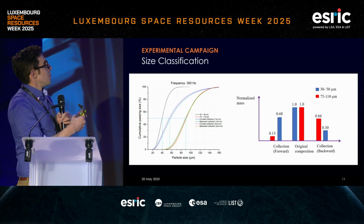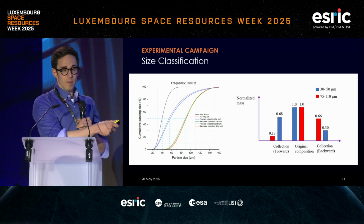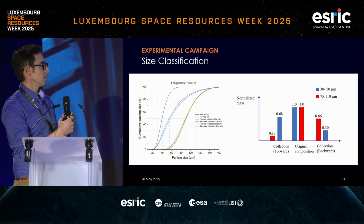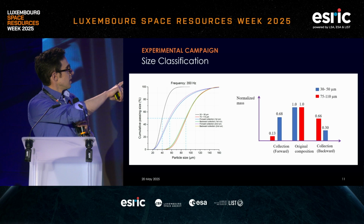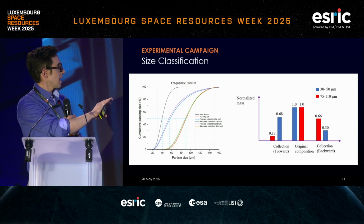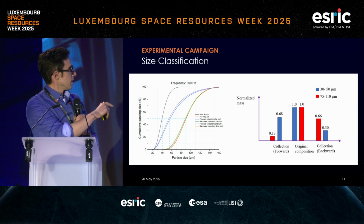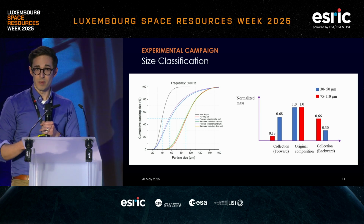And then we tried to mix together particles that have different size fractions. In this case we have 30 to 50 micron and 75 to 110 micron particles, which we've mixed together into a combined feed. The black line and the red line are the initial particle size distributions for those individual size classes. We then see that the forward particles collected in the blue and the purple, and the backwards particles in the red and the yellow, actually match quite well with the original size distributions that we see.